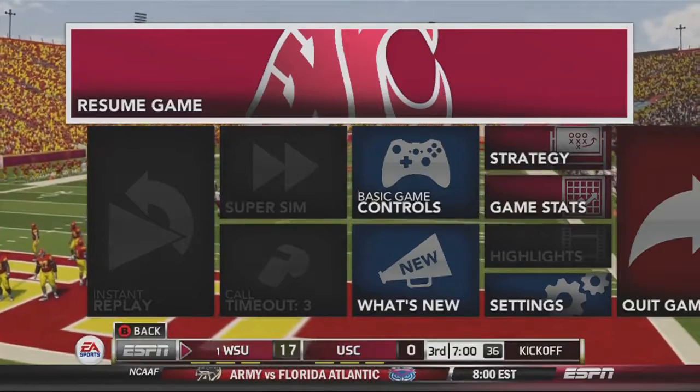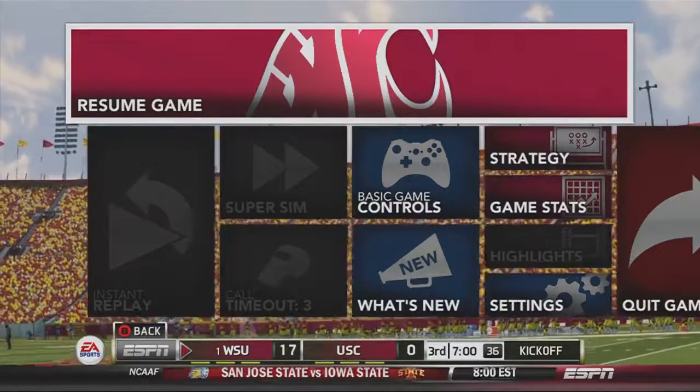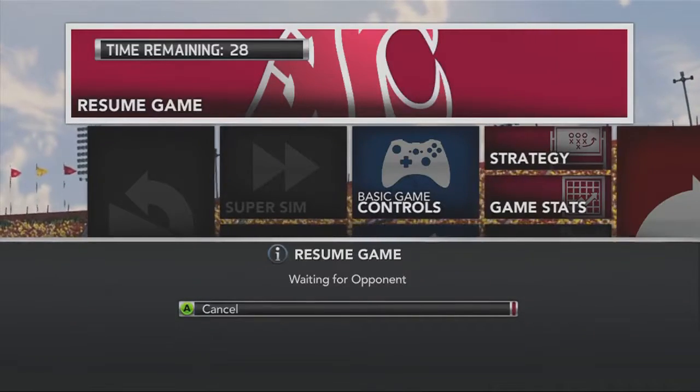All right, I'm going to quickly check in with Coach Jocular. Oh, and looks like he's already told us that he's ready to go, so we'll get started.